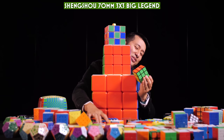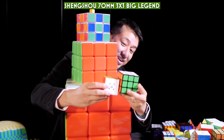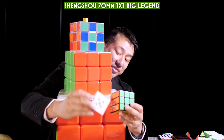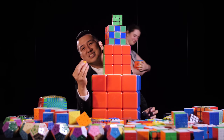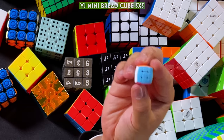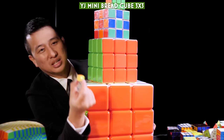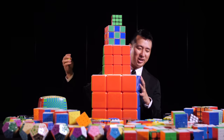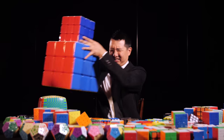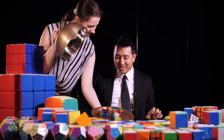Oh, no, the Louvre. Aha, as you can tell, it's a lot larger than one of these little guys. And then finally, the smallest cube in my collection. This guy is a 2 centimeter, the little bread cube that my daughter thinks actually looks like a loaf of bread, but she's wrong, as she usually is. Where'd I even put this? Oh, thank you very much.